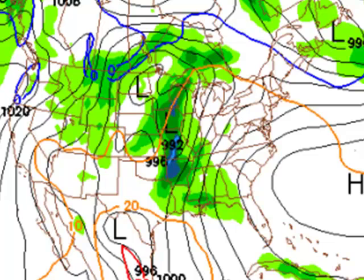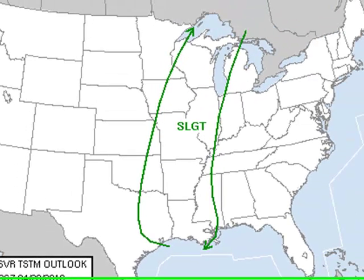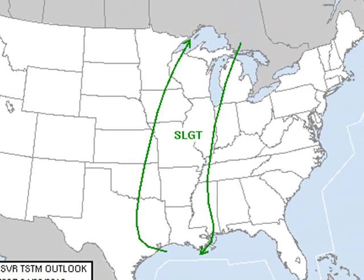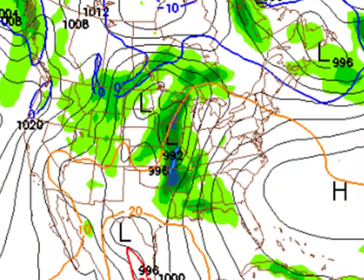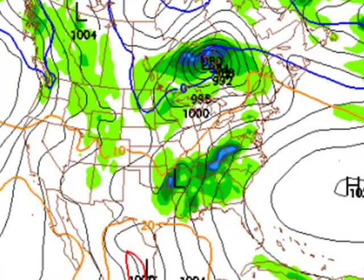Let's go out to Friday. That storm system continuing to creep eastward. And Friday could be a decent severe weather day back in parts of the Mississippi Valley and the plains states. A large slight risk running from the Great Lakes down to Louisiana and eastern Texas. Friday around here, we're going to be dry, with highs in the 80s and a lot of sunshine. So some great weather for us the next few days.